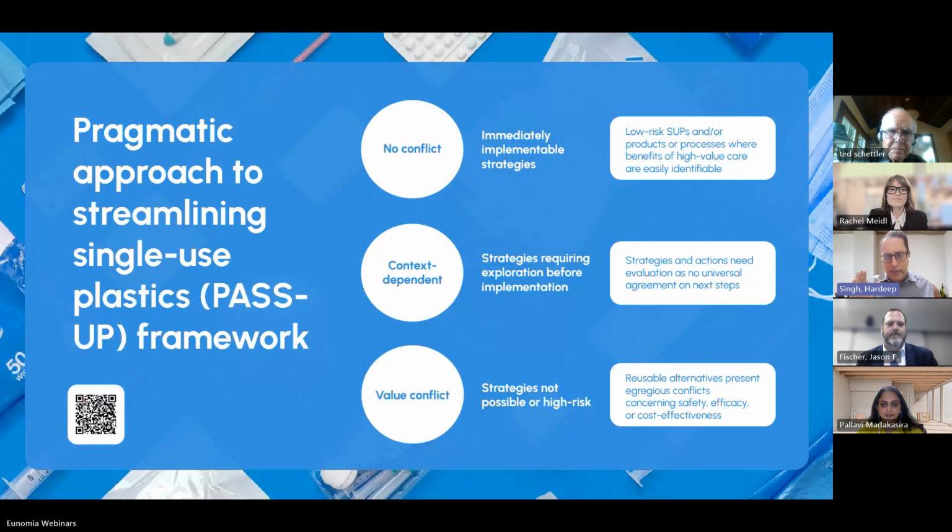And there's multiple examples. All the things that we do in high value care, there's lots of low risk single-use products that we should be switching. We should be doing these things right now. Don't have to wait. And hopefully things will get better in 5 years.